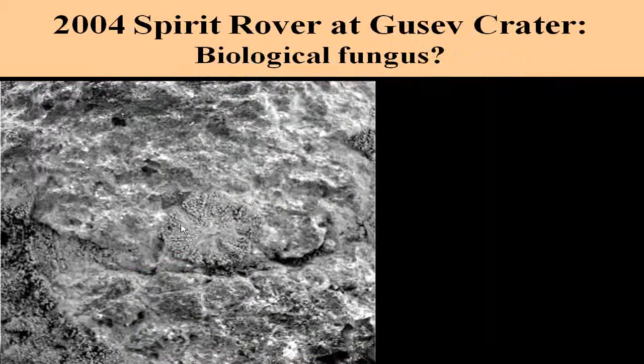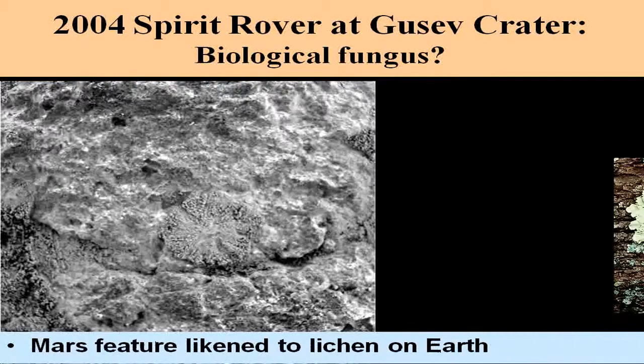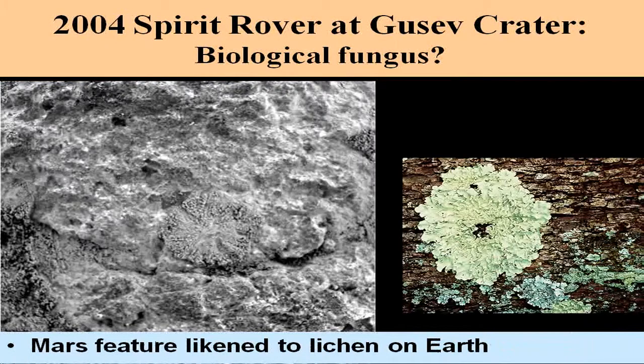Well, here's an interesting structure found by the Spirit rover. And if you look at this structure, it looks symmetric all the way around, which symmetry is always a nice thing to find if you're looking for life. And it looks like it's radially projecting outward, kind of like a lichen on Earth. In other words, this structure was likened to lichen on Earth. So maybe it's biological. It kind of looks like a fungus on Earth. Until it was found that the polishing device on Spirit could produce the same effect, and probably did produce the same effect. So it's not really necessarily biological.